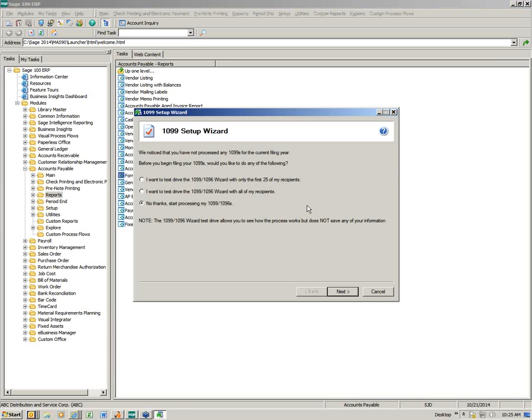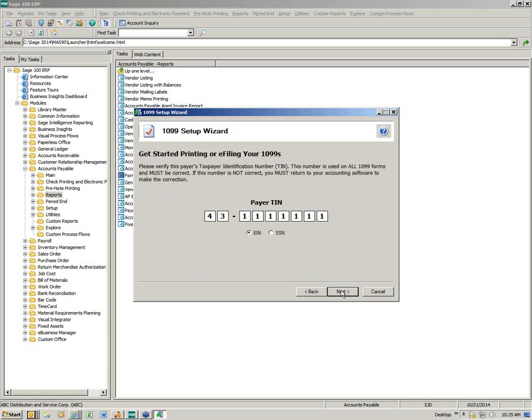So the next screen that comes up is our setup wizard. If you were getting ready to go live, you would just click on this No Thanks, Start Processing My 1099s. Normally, what I have people do is do a test drive with all of them, okay? Today, I'm going to pretend like we're live. So we're going to go right through here, and we're going to say Next.